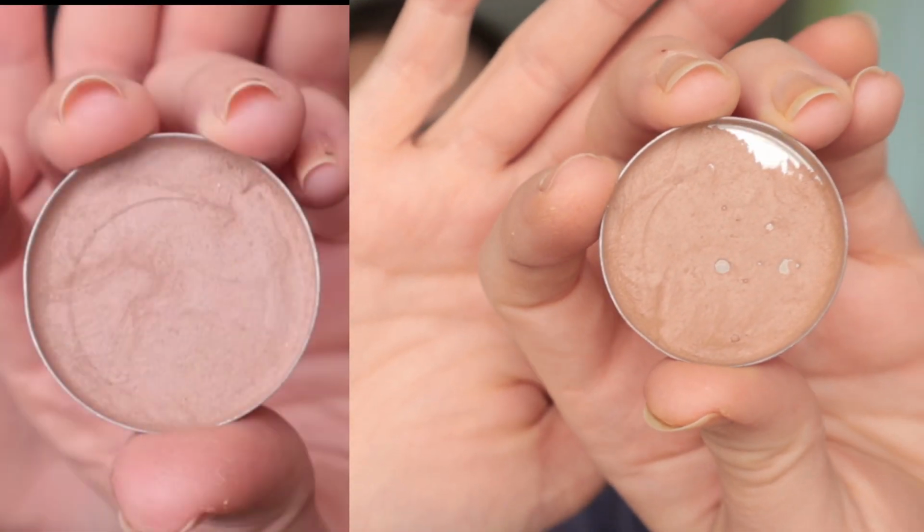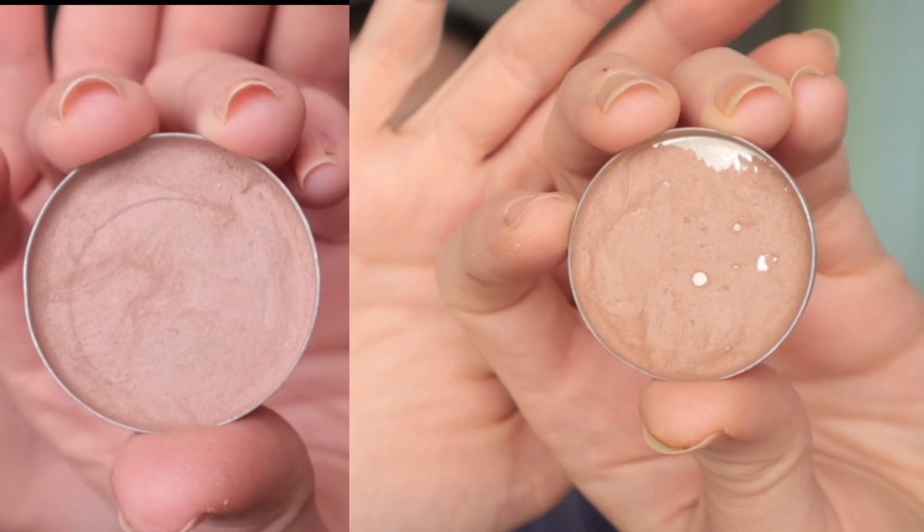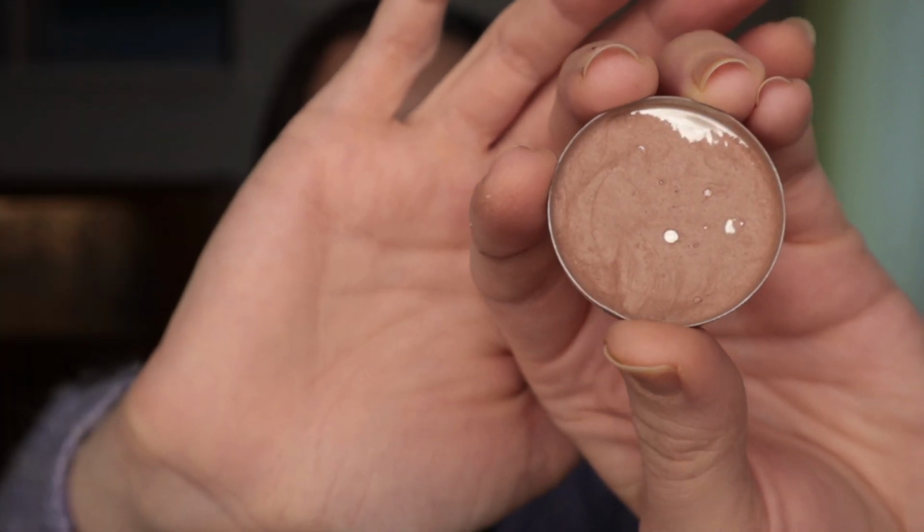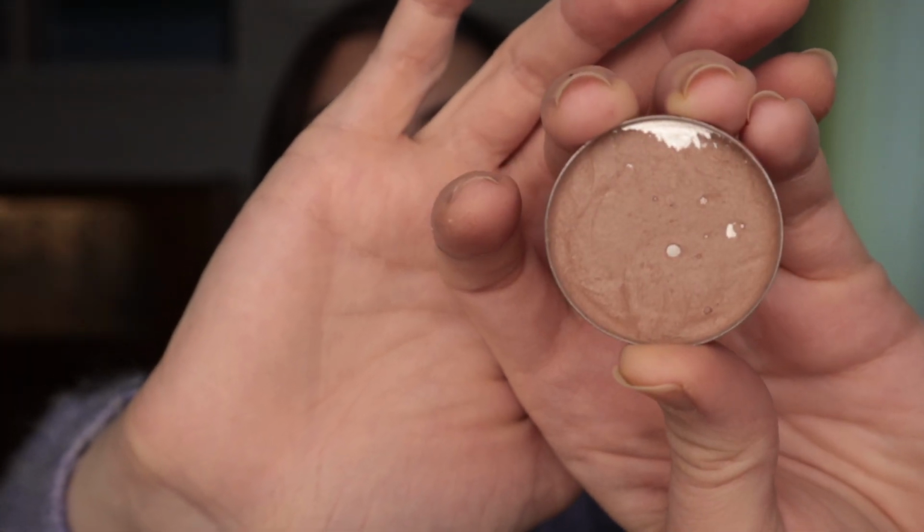And then in the beginning of the year I used this compact the most. So this is not a compact, this pan. This has a lot of progress because this was newly repressed when I bought it, and now you can see I have a lot of pan and it's very thin all around. So I think I might be able to finish both of those in the next 3 months. So if I do an age check-in after 6 months, these will either be all the way gone or very close, and I can repress more or start using the MAC one depending on what's more convenient.